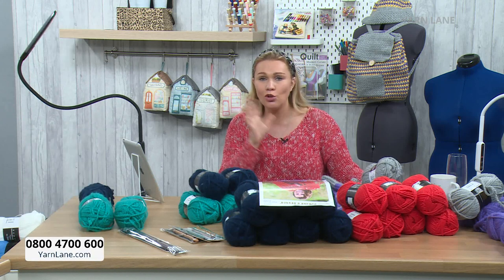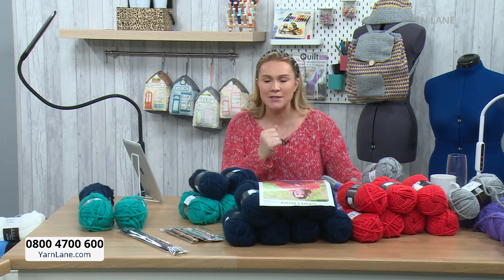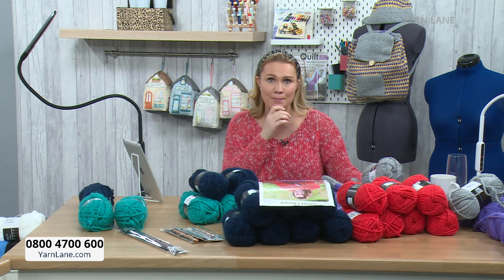But whether it be the shawls, the poncho, the bag that we started with, the hat. That was a really popular one as well.